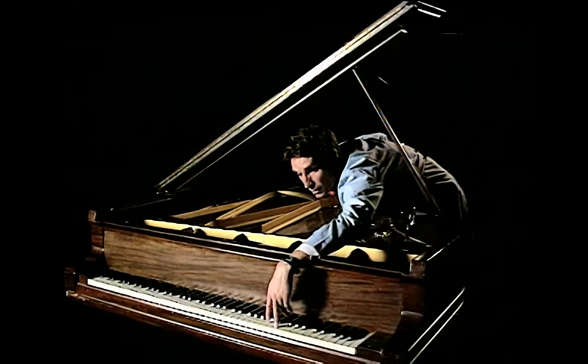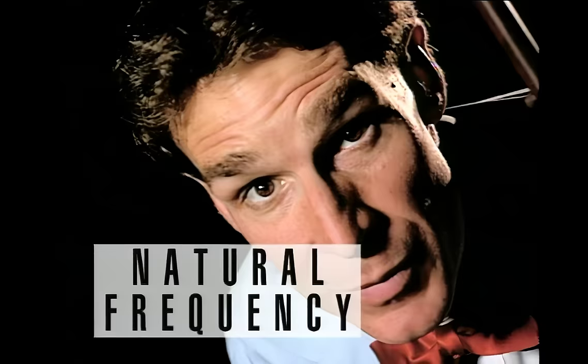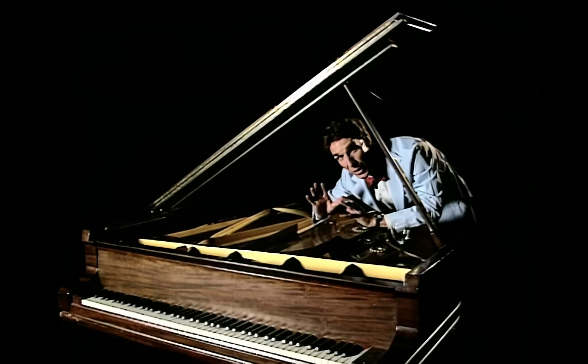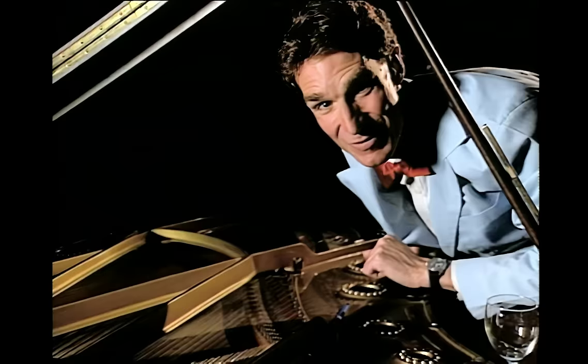When you strike a piano key, you set the piano strings vibrating, kind of like when you do this. Now, when the strings vibrate, they vibrate at something called their natural frequency. That's the frequency they want to vibrate at naturally. Now, when the strings are vibrating, they set air molecules vibrating, and then we hear that as sound. But it works the other way, too. If you set the air molecules vibrating, the strings will vibrate at their natural frequency. Listen. Okay. It's pretty cool, huh? Anyway, that's called resonance. We say the strings resonate at their natural frequency.